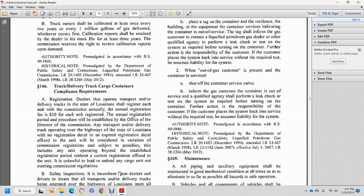166. Delivery truck cargo container compliance requirements. The dealers and operators of transport and delivery trucks for the state of Louisiana should register with the Commission annually, with an annual registration fee of $15 for each unit. The annual registration period and procedure are established by the Office of the Director for the Commission for the transport of LP gas or delivery trucks operating over the highways of the state of Louisiana.